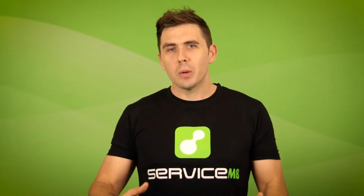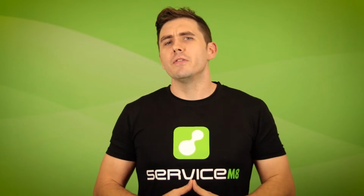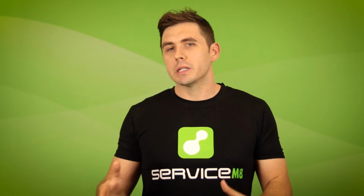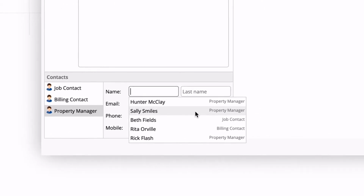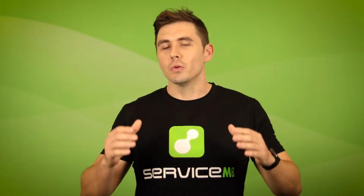Further, if you do work for real estate agents, you'll likely deal with a number of property managers, which can change from job to job. You can save each of their contact details on the client card, but currently there's no easy way to select one for a specific job. Well, now, when you add a new contact, a drop-down appears, offering contacts from the client card. So you can quickly select the property manager that you need to deal with on this job, and their details will populate. So it's super quick and significantly reduces the admin in managing their details.